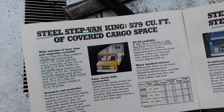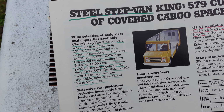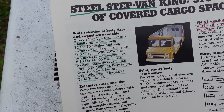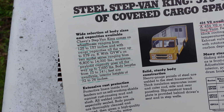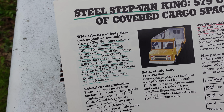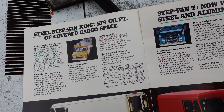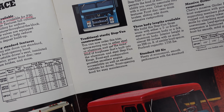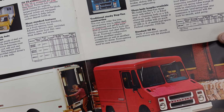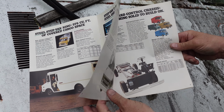And it says here, Chevy Step Van King comes on wheelbases ranging from 125 to 157 inches, and with cargo capacities all the way up to 579 cubic feet, with gross vehicle weight ratings on 2 model series ranging from 6,800 to 14,000 pounds. 7 tons. And interesting stuff, available in either aluminum or steel. The aluminum body was about $750 more than the steel. And why would you buy an aluminum body? Well, a lighter vehicle allows you to carry more weight. Again, that gross vehicle weight is the weight of the vehicle and the cargo.